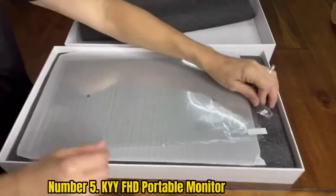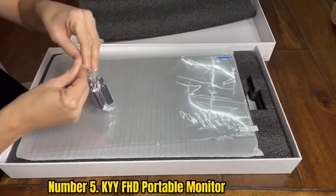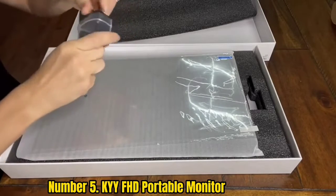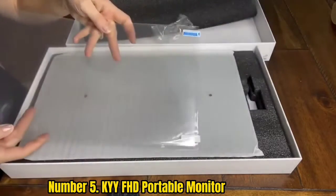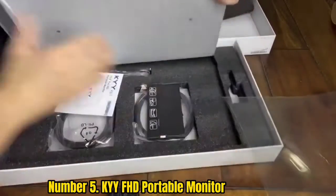Number 5. KYY FHD Portable Monitor. Bring better convenience to your everyday work and gaming schedule, as we strongly believe that passion and enthusiasm must be best fed with comfort and relaxation. A KYY 15.6-inch monitor is another helpful gadget to add to your work or gaming station and enjoy a fulfilling experience with a better viewing display and quality.